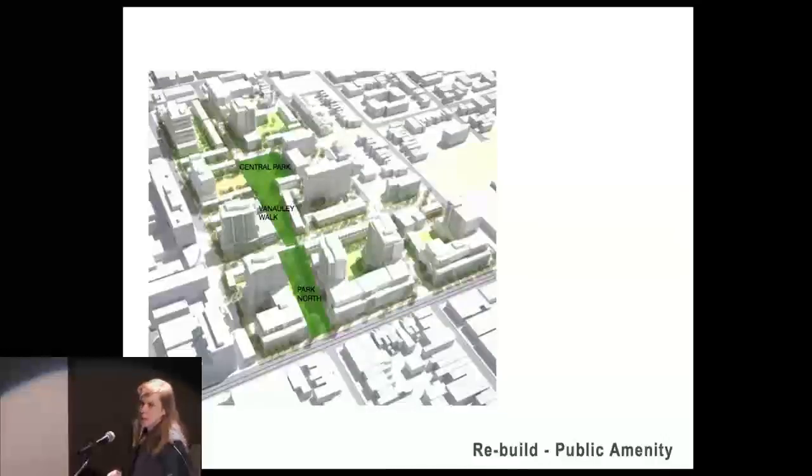They'll be clearly public, but they'll also have amenities for the residents in particular. So splash pads, playgrounds, and a basketball court. That was very important for the community to keep. And there'll be a clear route through the site, as I was saying, north to south, that the public can take and feel safe in.